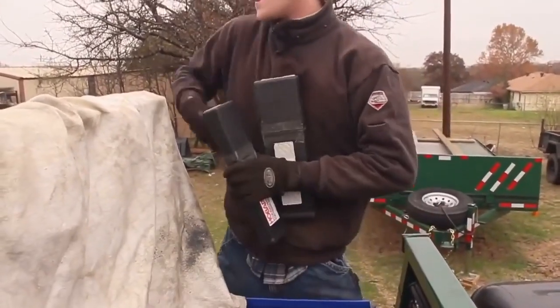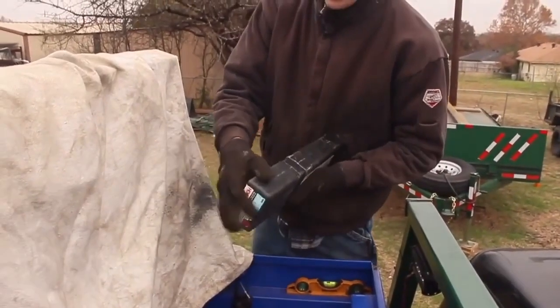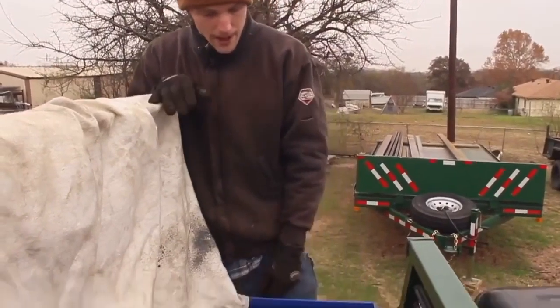Yeah, so then we got some 5/32 7018. This is actually Lincoln Electric rod in here, but I really do like these boxes. And honestly, like I said, aside from Hobart's 6010, their electrodes really aren't that bad.